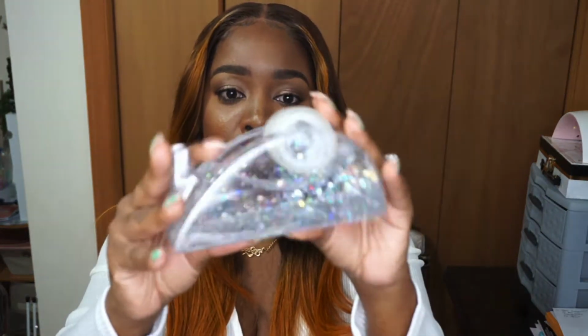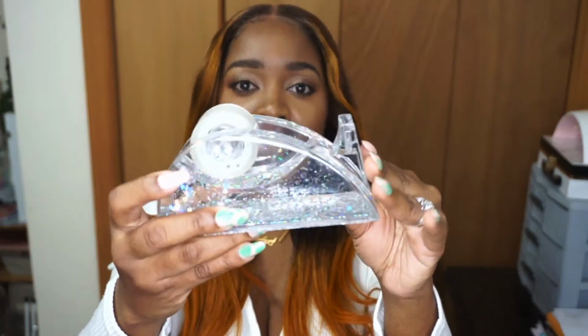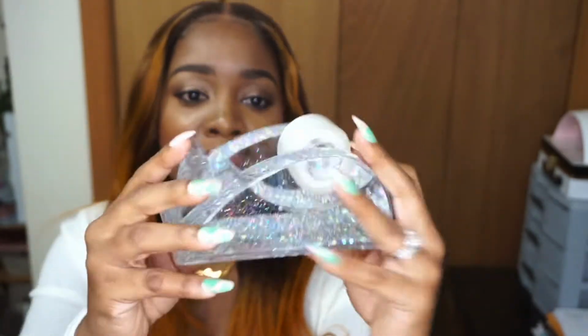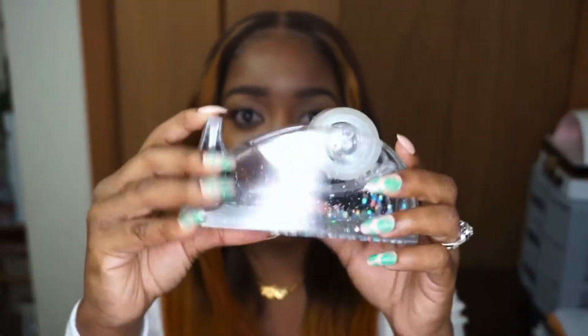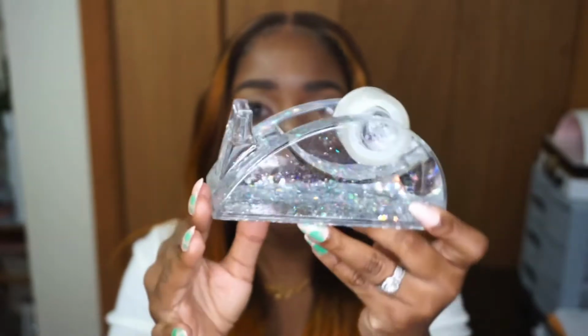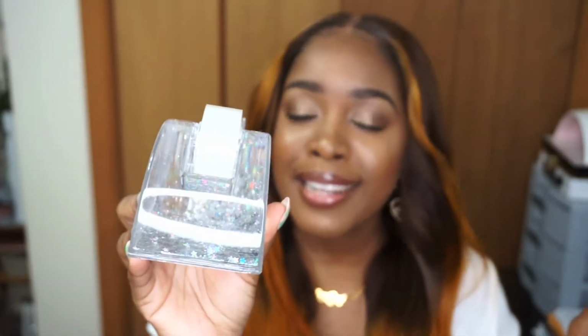Alright, so while still in the category of stationery finds, these items that I'm going to be showing you now. This first one is this really adorable tape dispenser that I picked up. And yes, it was $5. It comes with tape and it just has glitter in water. Really cute to decorate your desk if you have a desk at home or even at your office.